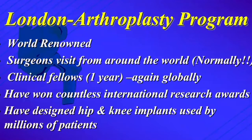I'm going to start by bragging, but it's true. We use the word world-renowned a lot, but it truly is a world-renowned program. We have surgeons that visit around the world normally, not during COVID. And on top of it, we have clinical fellows. For those that don't know, a clinical fellow is someone who's completely finished their orthopedic residency. They're doing another year of training. We have 7 a year from around the world who train with us for that extra bit of training. As a group, we've won countless international research awards, and we've designed hip and knee implants used now by millions of patients, once again, throughout the world.